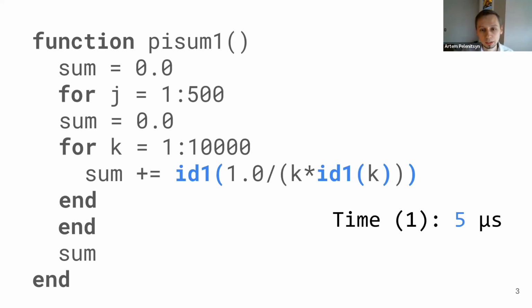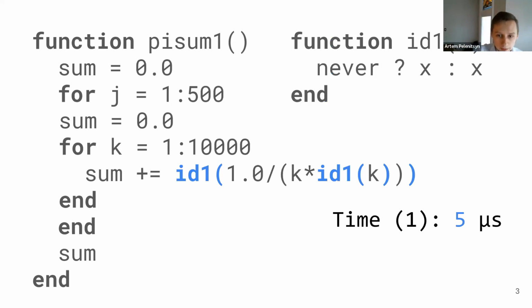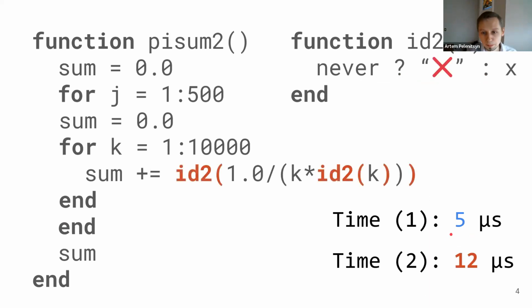So now I will modify the program a little bit to insert a call to an identity function. The identity function, ID1 it's called, is a little tricky. It's not just that it returns its input like a normal identity, but it returns it conditionally on the never variable. Never is just a global variable initialized as false, so we'll always take the else branch. It doesn't matter really, we return the same thing on every branch. And surprisingly, the optimizer is fine with that. It still runs in 5 milliseconds.